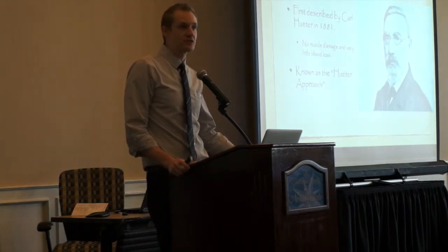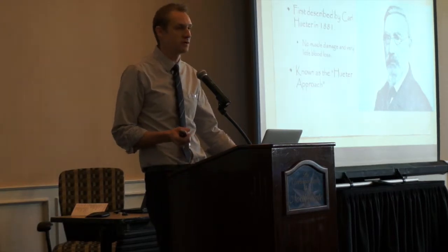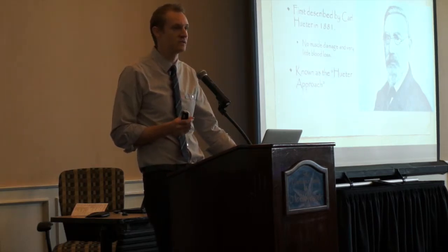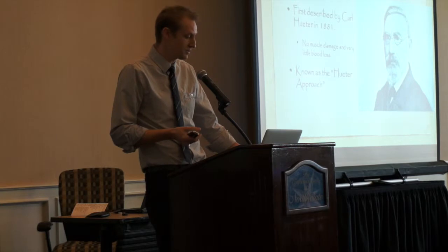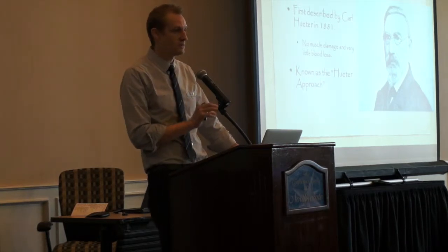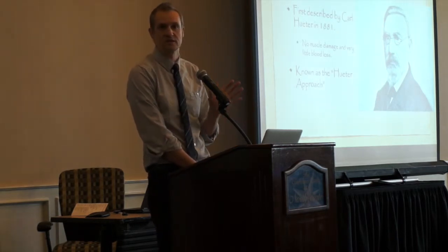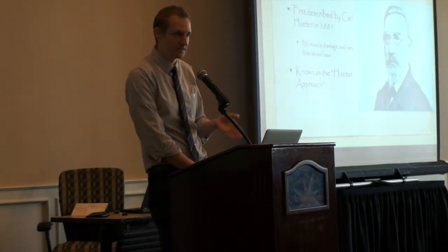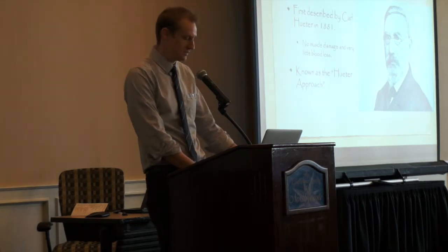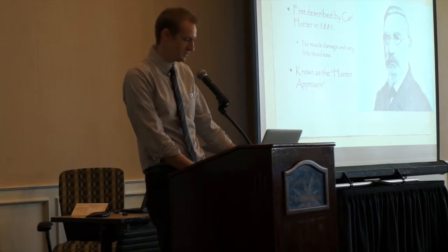The anterior approach was first described by Carl Hueter in 1881. So this approach has been around for a long time. Even back then, he commented on how little muscle damage actually took place during the approach, as well as that it's a very low blood loss procedure coming from just the anterior approach alone. Not necessarily discussing total hips, but just the approach of getting down to the hip. It commonly is known as the Hueter approach, but in the world of total hips, it's more called the direct anterior approach or anterior approach.